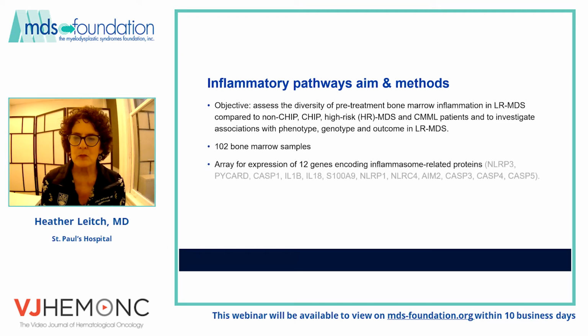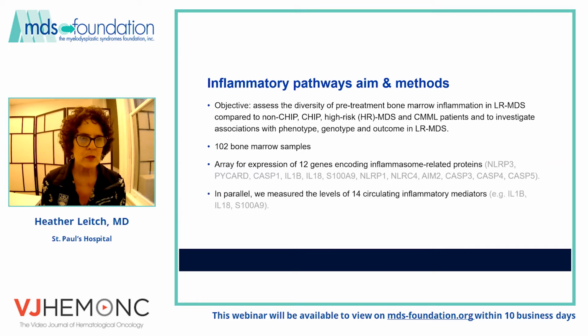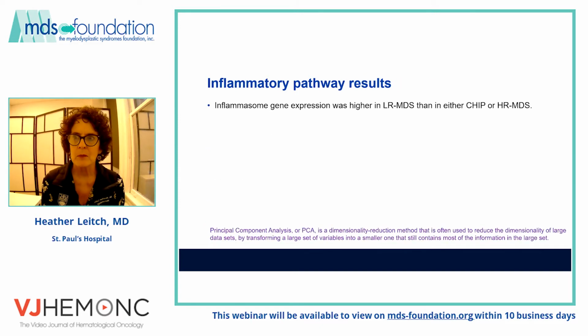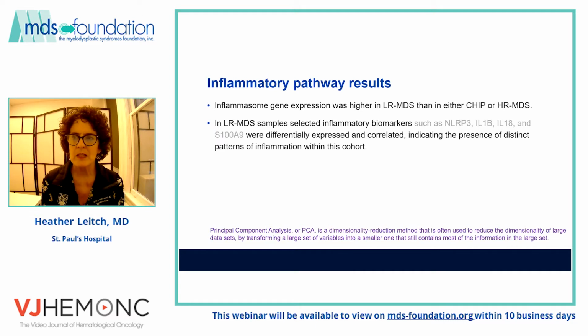They looked at 102 bone marrow samples and did arrays for expression of these 12 genes that I've grayed out, encoding inflammasome-related proteins, and also looked at 14 circulating inflammatory mediators, and then correlated with mutation status and clinical parameters. Inflammasome gene expression was higher in lower risk MDS than in either CHIP or high risk MDS. In lower risk samples, selected inflammatory biomarkers were differentially expressed and correlated, indicating the presence of distinct patterns of inflammation.